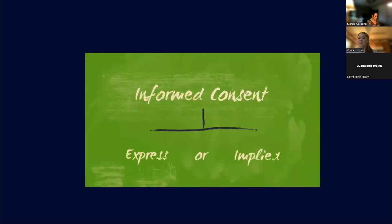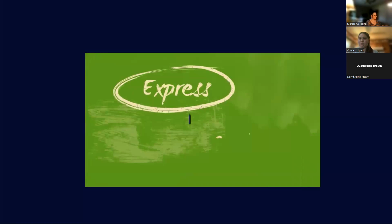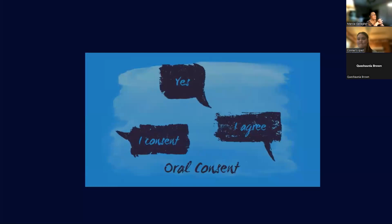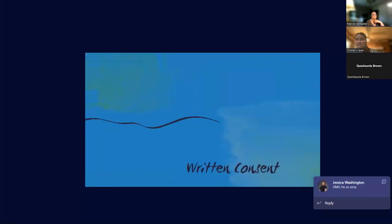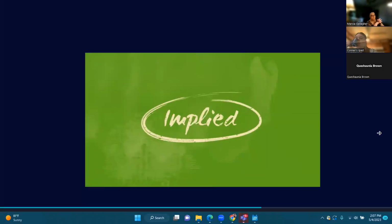Informed consent can be express or implied. Express consent can be oral or written. In these cases, you have the consent discussion with your client and they consent by giving you a yes, I agree, or I consent response. That's oral express consent. If you provide your client with a consent form to review and sign, that's written express consent. But what about implied consent?